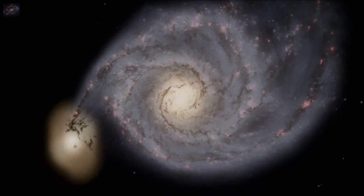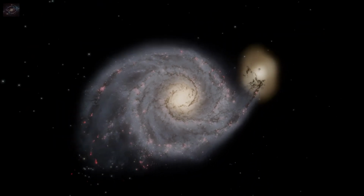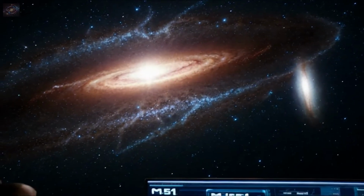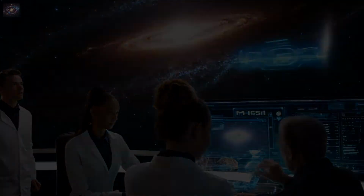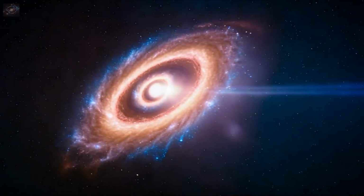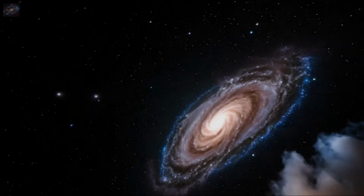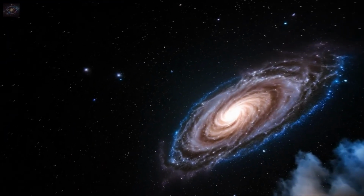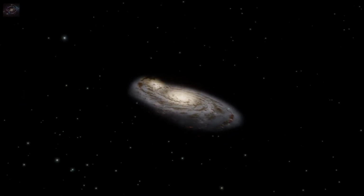This structure is a direct consequence of tidal stripping, where gravitational forces from the smaller galaxy pull material from the larger one. Observations of this bridge in multiple wavelengths, including radio, optical, and infrared, have provided critical data on the dynamics of tidal interactions and the role of these processes in galaxy evolution.